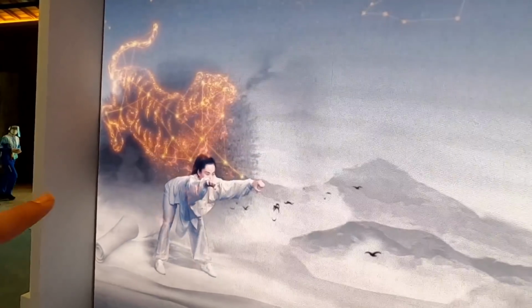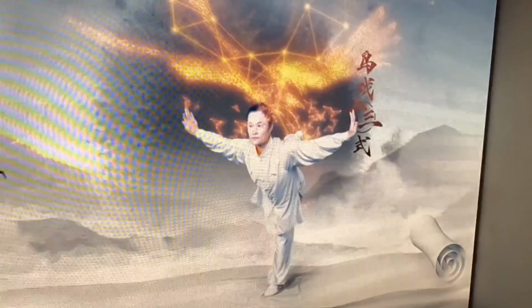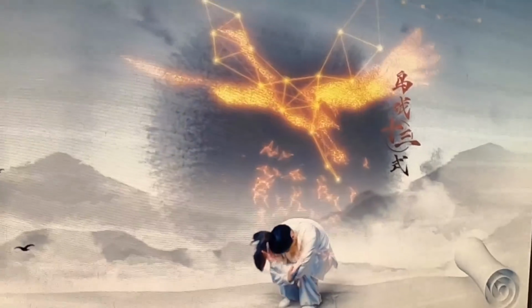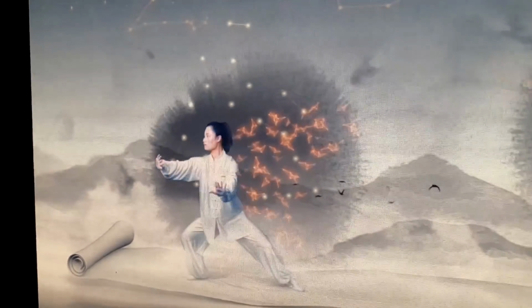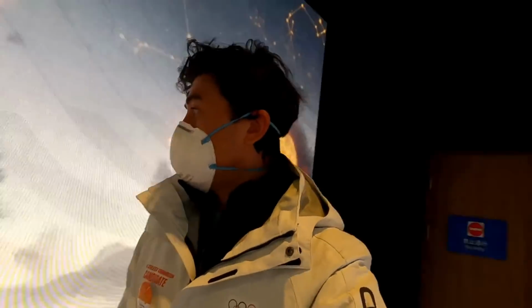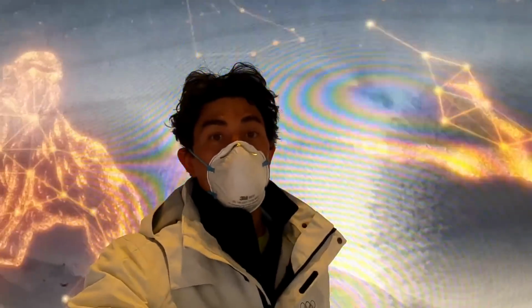So that one's the tiger. This one's the bear. And then on this side, we have the bird. And here we have the apes. And one more, the deer. We have five mimic animals. There we go. Maybe that's a sport I can pick up after skeleton.